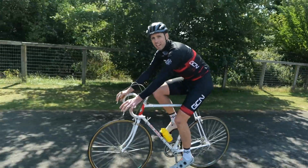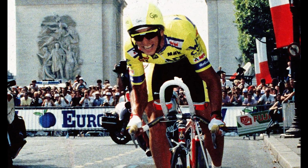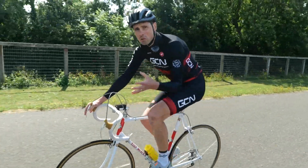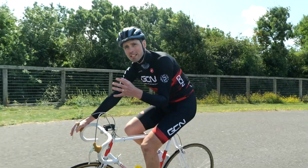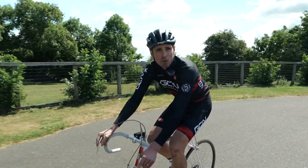The 1989 Tour de France was the first time Tribars were used in the pro peloton, and they would have a huge impact on the race. But before we test out Tribars for ourselves, it's important to understand how the rest of the race unfolded, because there was far more to it than just that final individual time trial.